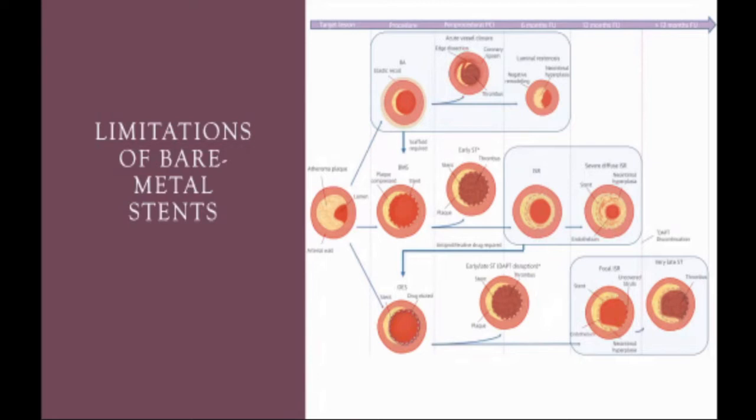So nonetheless, despite attempts to maximize acute gain through an upfront "bigger is better" stent optimization strategy, rates of clinical restenosis following BMS implantation approached 20 to 40% within 6 to 12 months, with even higher rates observed among the highest risk patients and lesion subsets. Such coronary restenosis became known as the Achilles heel of coronary stenting, with significant resources devoted to the study of its prevention and treatment.